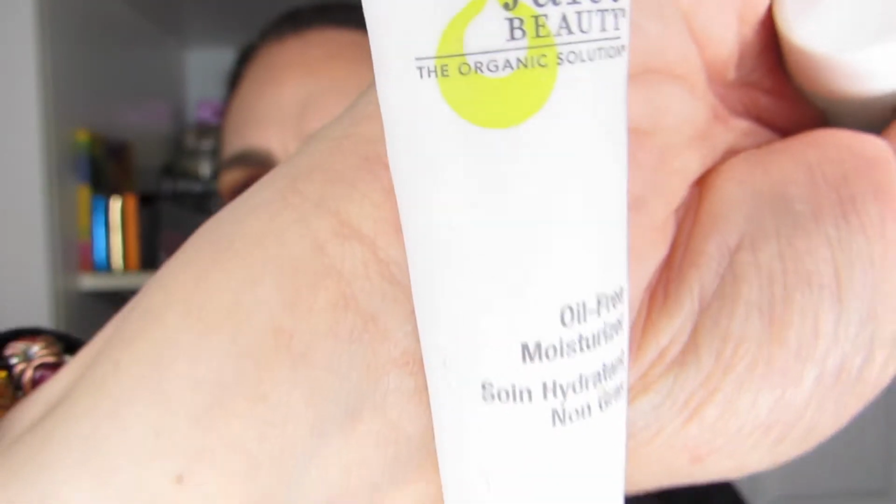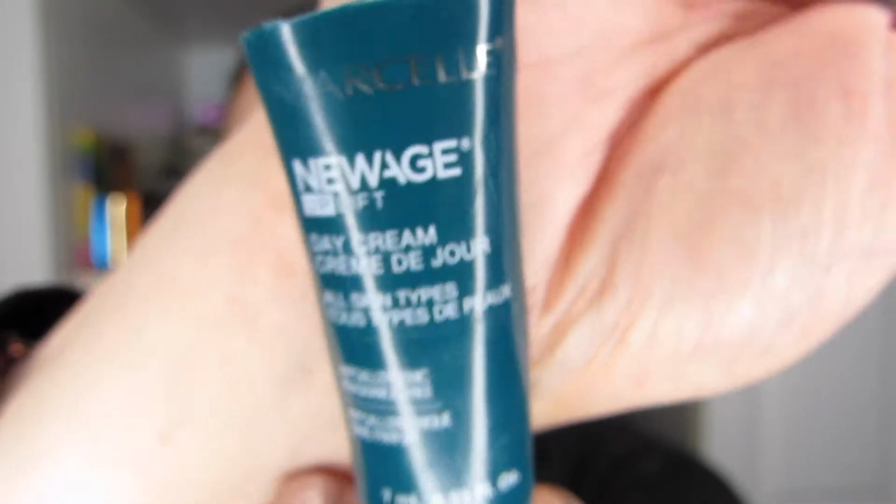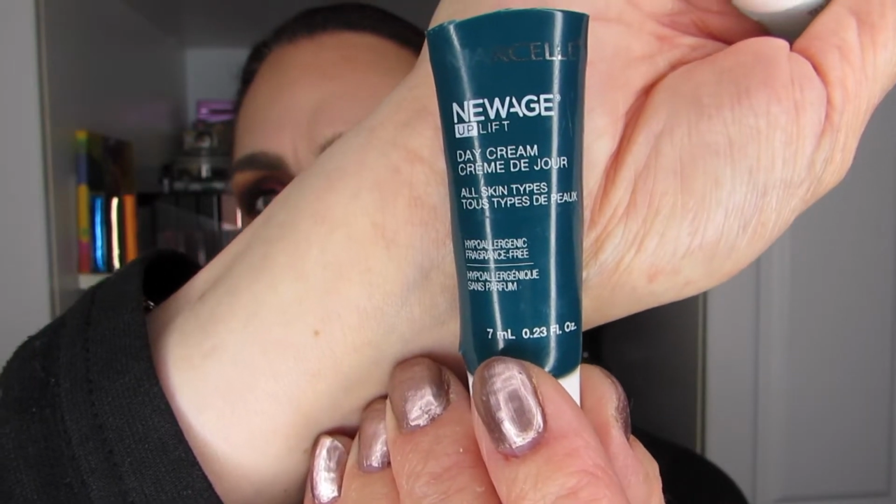This one left no specific super impression. This was the Juice Beauty Oil-Free Moisturizer. It's fine. I enjoyed using it. It's plain white unscented moisturizer, did its job. The next one is the Marcel New Age Uplift Day Cream. So I used that in the morning. Again, it was fine. No objections. Neither one of the Juice Beauty or the Marcel did I want to use at night. I did not think that they would be suitable. Just too light for my taste.